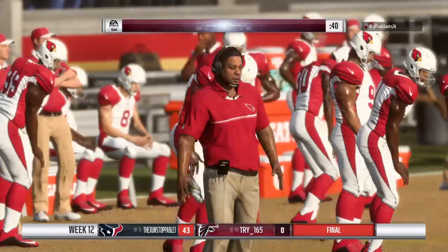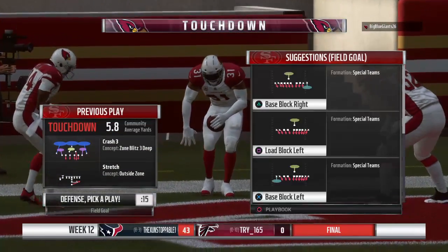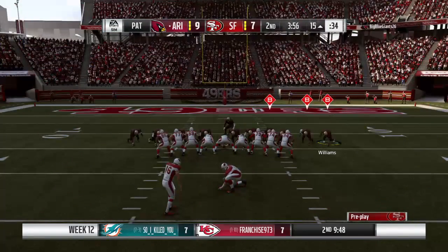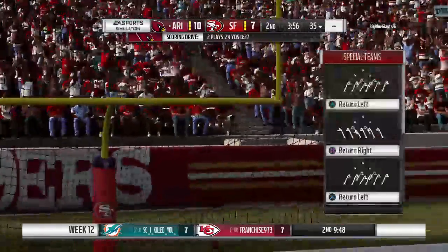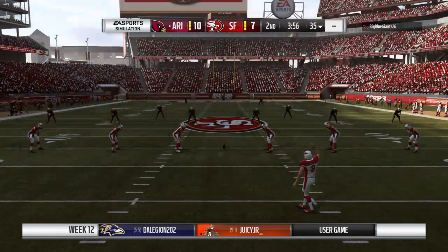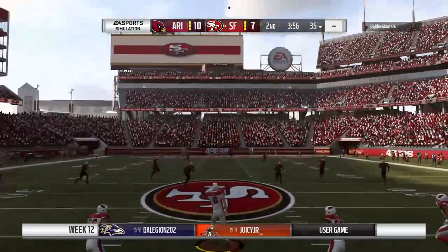And he is into the end zone. Touchdown, Arizona. David Johnson, his 14th touchdown now on the year. And the Cardinals are in for 6. Extra point safely through, and the lead is now 10-7. The kickoff unit is out on the field, and they will send this one away.